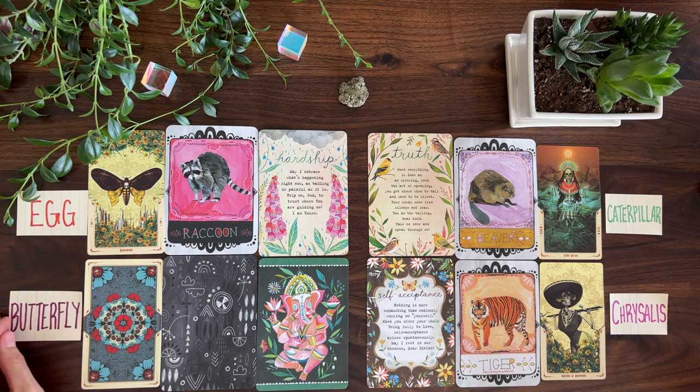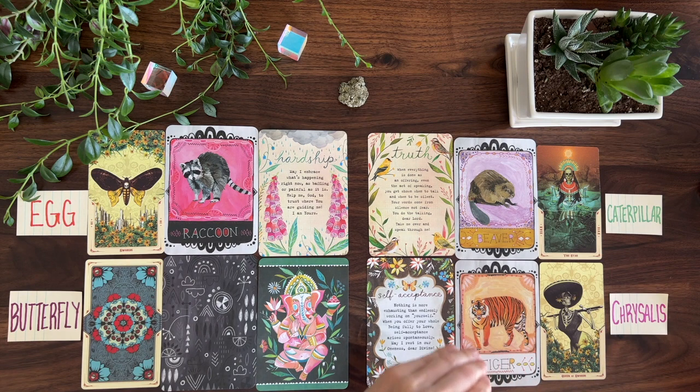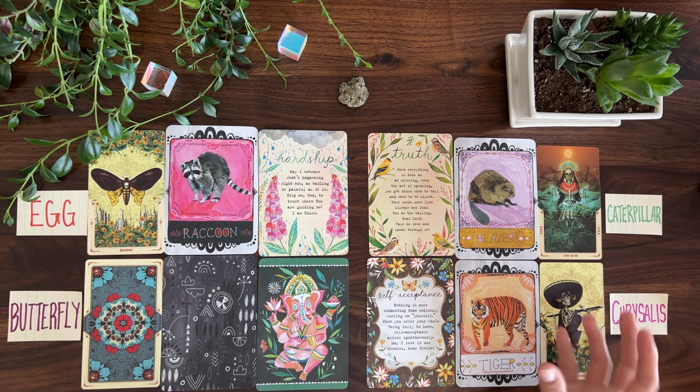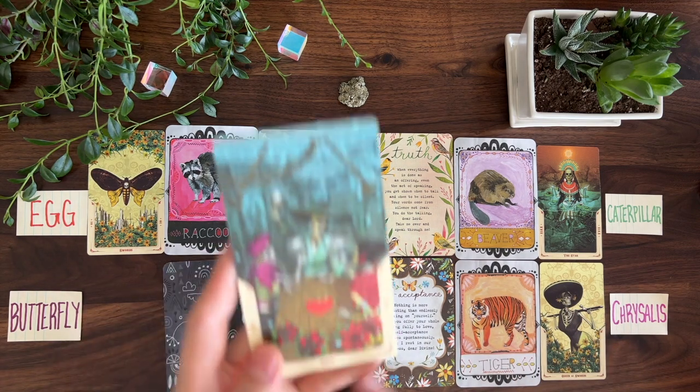So finally, we come to the stage of the butterfly. In this stage, this is where you emerge as your divine self, which I feel like you're really tapping into here. But then, through deepening this relationship with yourself, you learn how you can bring it out into the world and serve others through being who you are. So let's see what cards we have here.